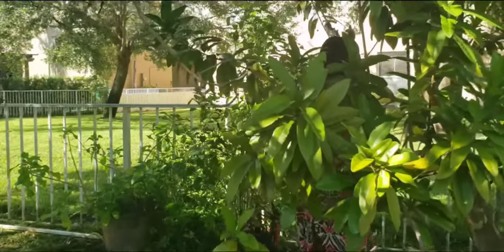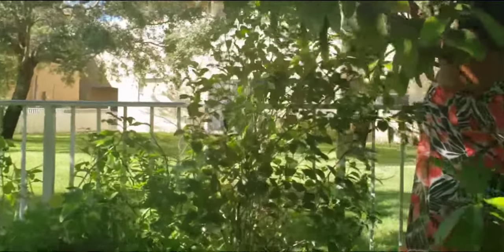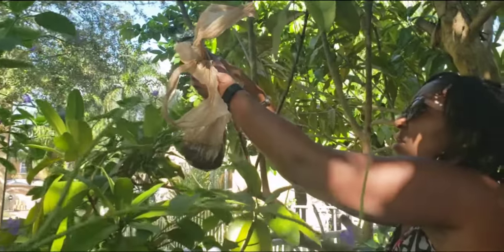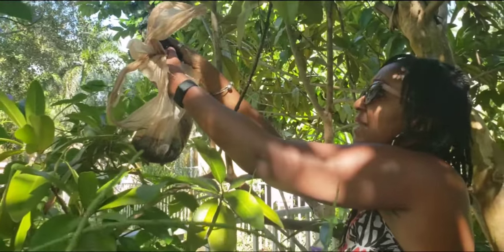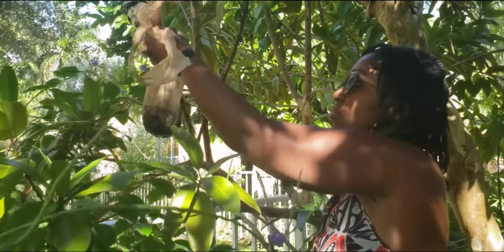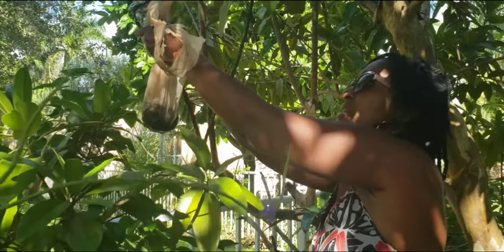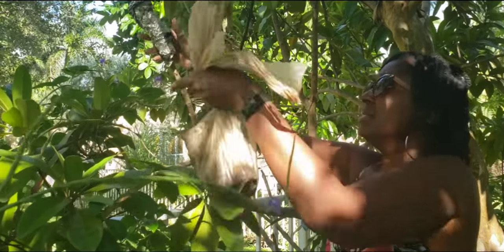So here is where I did the air layer earlier. And I just checked on it a little while ago. The whole foil was on the ground and everything that I had, but I checked and I don't see any roots forming. So I'm gonna just close it back up and probably get another fresh piece of foil to wrap around it. The soil is damp.